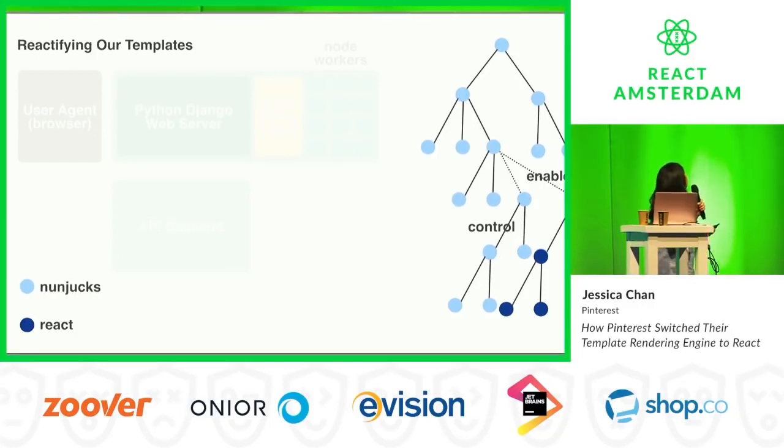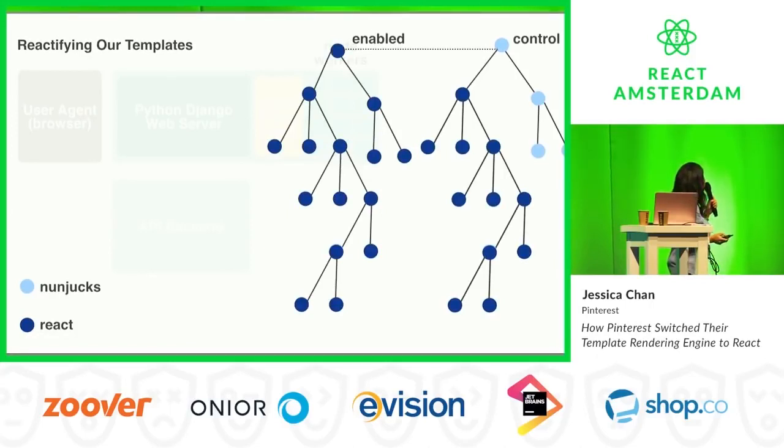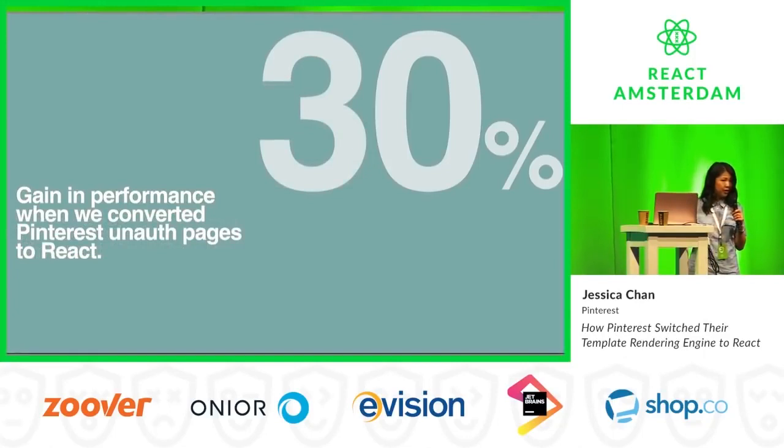So given that, what we're able to do then is convert more trees. And since we've already rolled out this subtree to React, we're really just worried about converting these other nodes from Nunjucks to React. And so this is the current status. We're currently in the process of migrating all of our template code iteratively to React. It's actually a very big effort that's growing in priority right now. And we've actually done it for some flows already. We had converted the user profile page over to React, and we've seen a 20% gain in performance and engagement. Very, very measurable results that really justify some of the business reasons why we made the change in the first place. We also converted our unauth experience over to React, and we saw a 30% gain in performance, which is great. That's really amazing.